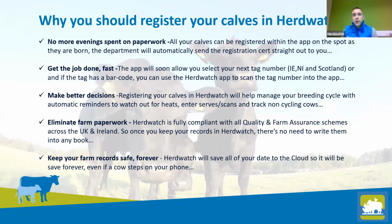So just before we pop over into Herdwatch and start demoing, why should you register your calves in Herdwatch? There's a number of benefits and reasons why we feel you should be doing this. The first one being that you're not going to have to spend any more time, especially your evenings, and time is precious, on paperwork.